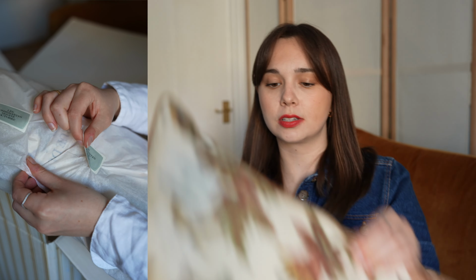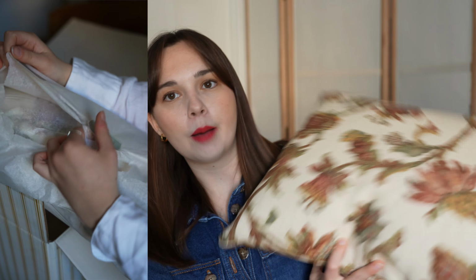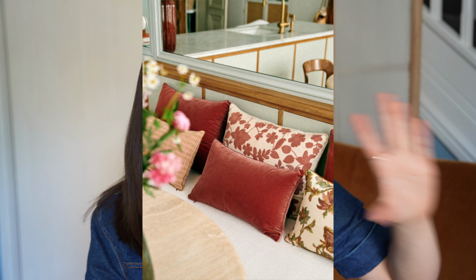And then I got 2 of the floral ones because I really liked the quite autumnal colours of this, but I thought it matched with the sofa perfectly. And I got the big one and I got the small one. Now the reason I got 2 is because I actually saw this picture on their Instagram or on their website, I can't remember, and I really liked the way it was styled with the big velvet and the little floral, and then the big floral and the little velvet, and I just really liked that styling, so I wanted to copy that and replicate that in our room basically.